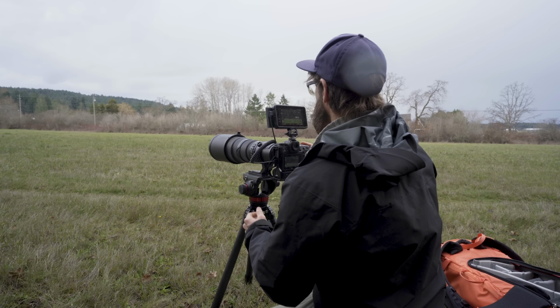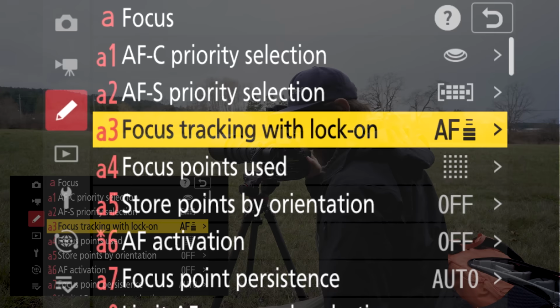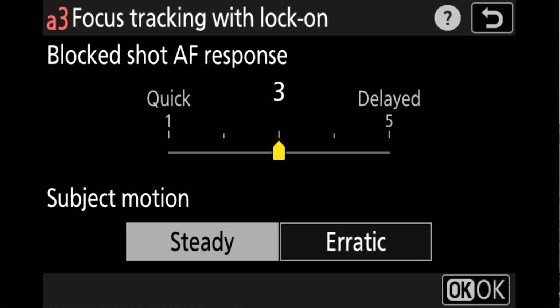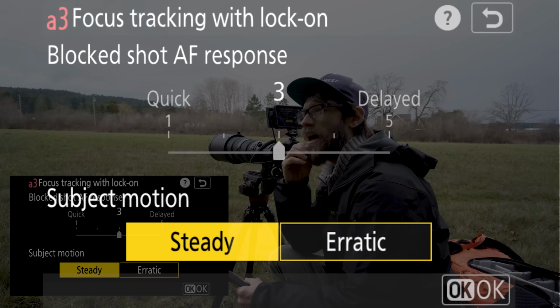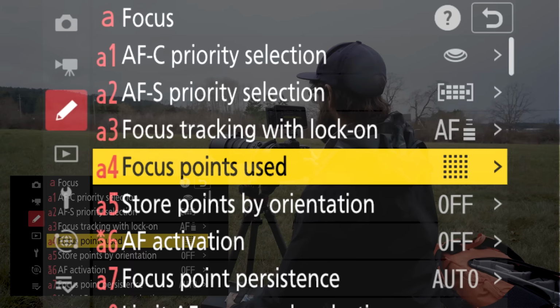Now, my auto settings, if we go into my focus here, and we go down to focus stacking with lock on, someone had a question about that, and I just keep mine at 3. I haven't tried the erratic, you can go down to steady and erratic, and I feel like erratic might have been smart, maybe for the short-eared owl, especially where they're fighting and swinging up in the air, clawing at one another. I just have it set to steady. A few other ones, focus points used, I use all points.